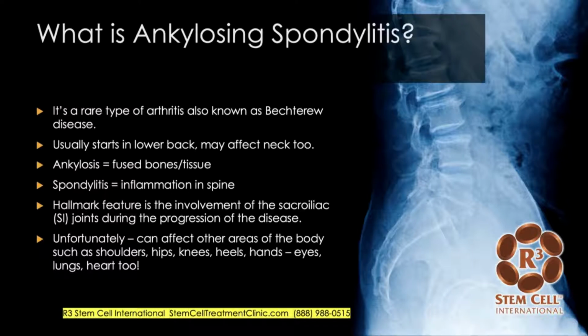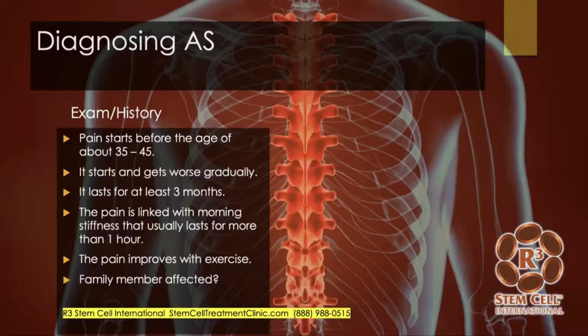The hallmark feature of AS is the involvement of the SI joints during the progression of the disease. And unfortunately, it can affect other areas of the body with joints, maybe shoulders, hips, knees, hands. Also the eyes, maybe the lungs, the heart. If you've ever heard of anterior uveitis, that is a complication in the eyes from AS.